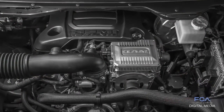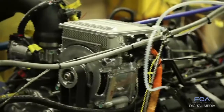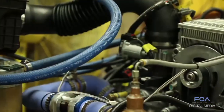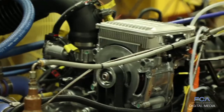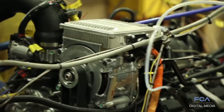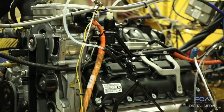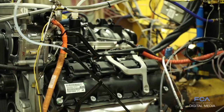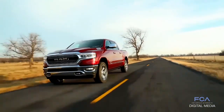Today we are testing a 5.7 Hemi engine with the optional e-torque system, capable of capturing energy during engine decelerations and storing them in the 48-volt battery pack. That energy can then later be used to help during engine accelerations or for engine stop and starts. That technology is imperative to help in increasing our fuel economy. This engine is available for use in the Ram 1500.